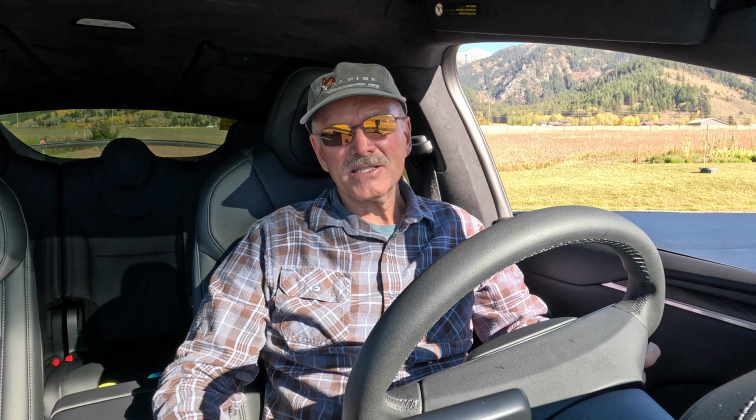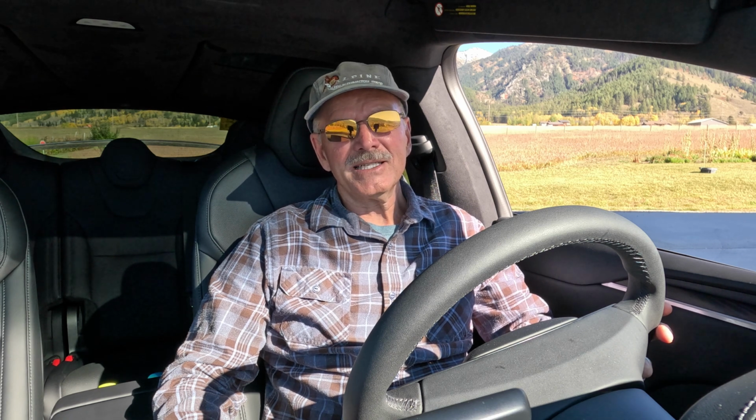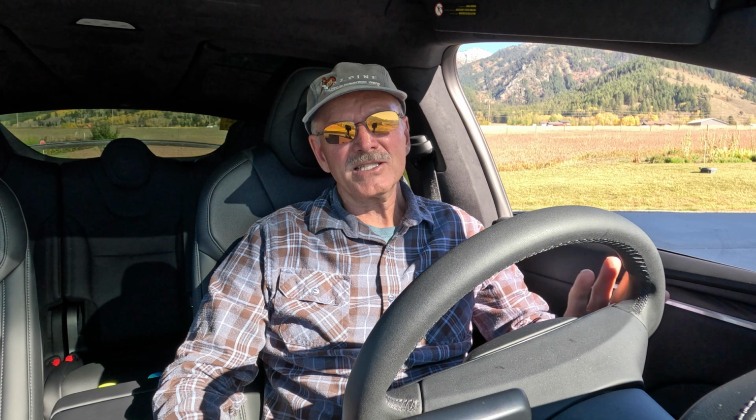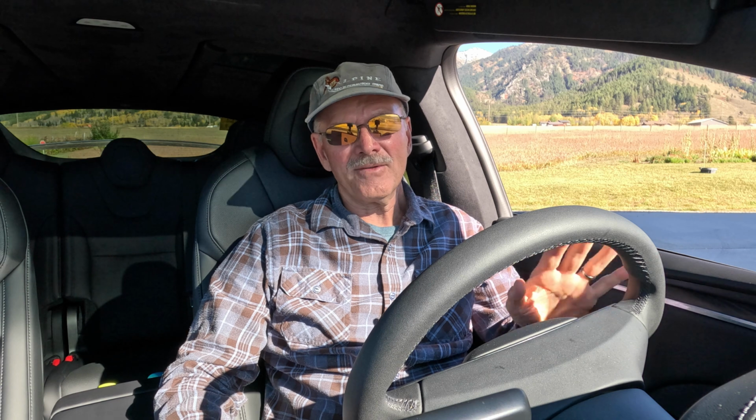Another thing that I missed is the customization of the front display. Now, the front display on this car is really nice, but on our older cars, you have the ability to customize both the left side and the right side of that front display panel. You could monitor things like tire pressure, you could monitor your trip progress, you had an energy graph. There was a whole number of different displays that you could have on both the left side and the right side of the front display.